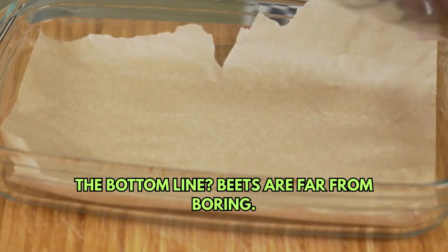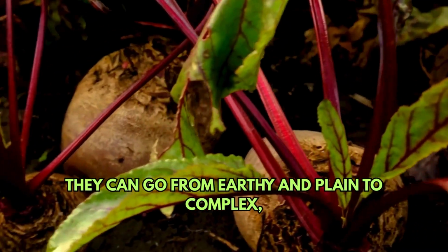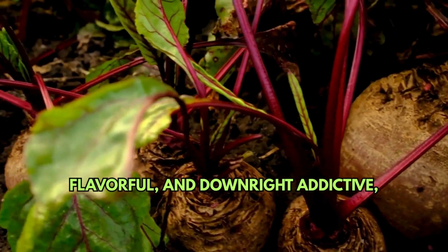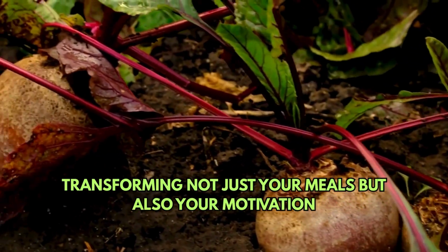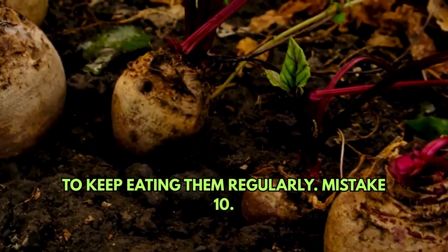The bottom line? Beets are far from boring. With the right seasonings, they can go from earthy and plain to complex, flavorful, and downright addictive, transforming not just your meals but also your motivation to keep eating them regularly.